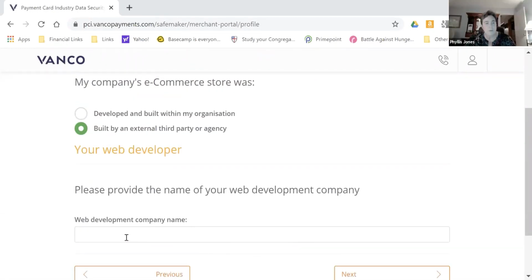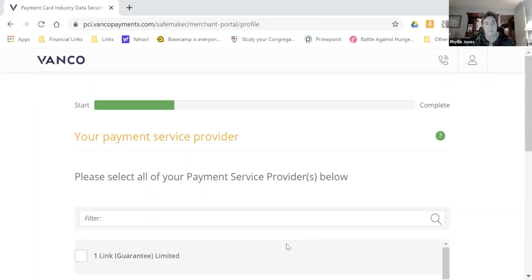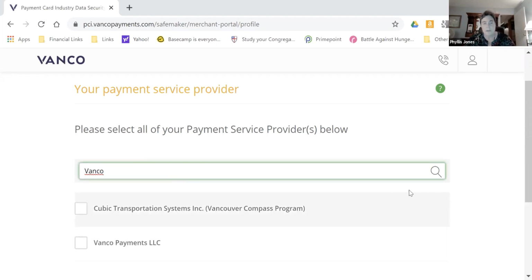And so the web developer here, is this just related to the e-commerce store? This is really the vendor or site that actually builds your site. Okay, and in this case I would say this is NA because we built it inside. So for people who do contract with an outside web developer, you would put the name in there. Correct. And then information about the payment service provider. I was just trying to remember for us who. Isn't that only Vanco? I don't think we have any other ones besides Vanco. So you're right, it would only be Vanco. There we go.